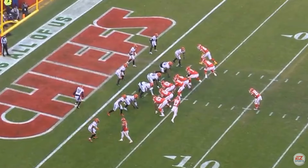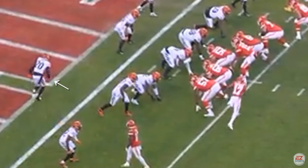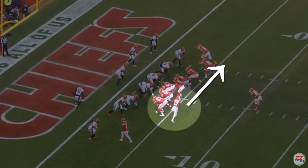Now, with that being said, Kansas City was still able to give him some trouble early. Here we see him call a play that sends wide receiver Mecole Hardman in motion. Now, since it's man coverage, we got Apple, a pretty fast guy, against Hardman, who's a very fast guy. This basically turns their matchup into a race to the other sideline, with the faster player getting a head start.